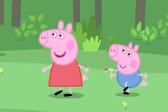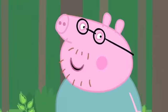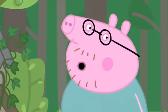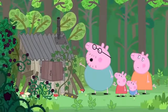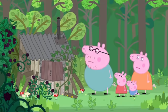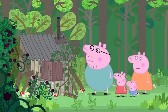Can George and I have ice creams, please? Of course. Ice creams for everyone. The cafe should be just about here. Oh. Where's the cafe? Is it behind that rotten pile of wood? I think that rotten pile of wood is the cafe. Oh! There's not going to be any ice creams coming out of that today.